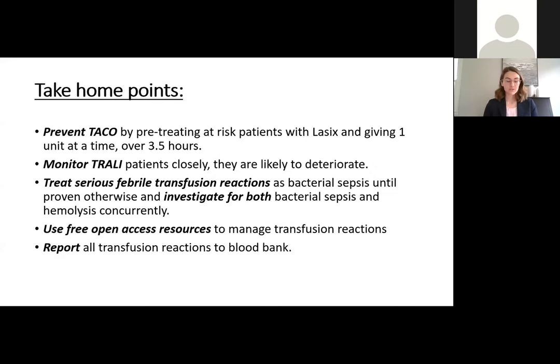So the objectives of my presentation are to explain the following take-home points using two cases of transfusion reactions in the ED. And at the end of the presentation, I'll discuss reaction reporting more in depth. So by the end of the presentation, I hope that you will know to prevent TACO by treating at-risk patients with Lasix, giving one unit at a time, and giving it slowly over 3.5 hours. Next, I hope you'll know to monitor TRALI patients closely because they're likely to deteriorate.